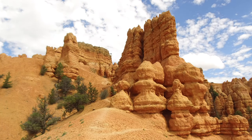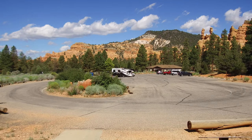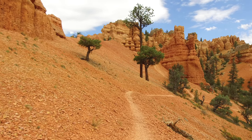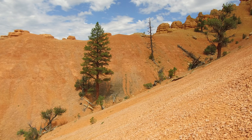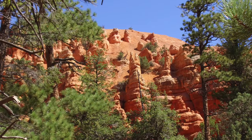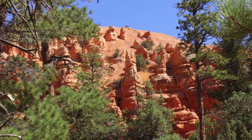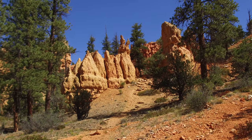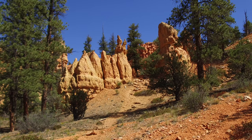Red Canyon is an attraction in its own right, and has a visitor center and campground to support you. This area has been called the most photographed place in Utah. It's easy to see why, with the brilliant red soil contrasted with the green pines amid the spectacular red sandstone spires and formations. Other longer hiking, as well as mountain biking and ATV trails, are available too.